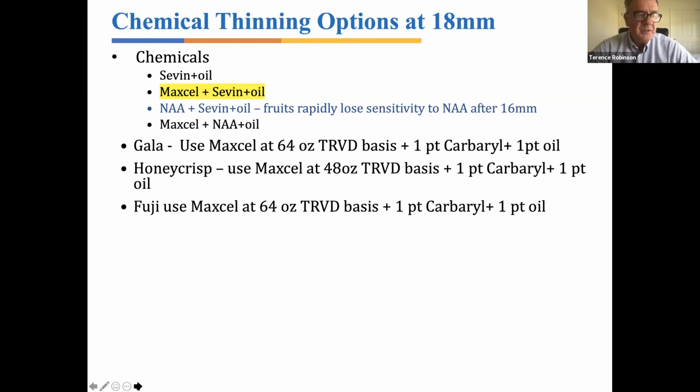And that's one of the reasons I push this precision pruning so much. That block should have never had that number of flower clusters on it. They should have been pruned off at pink to get it down to no more than 2 times the target number. And if your target's 100, you should not have more than 200 clusters.